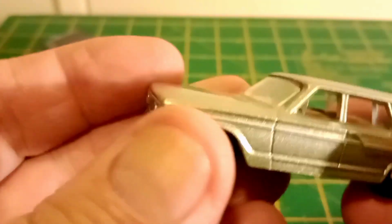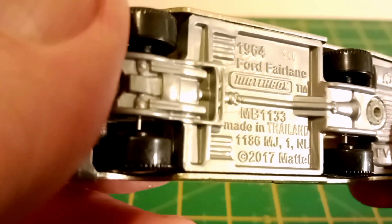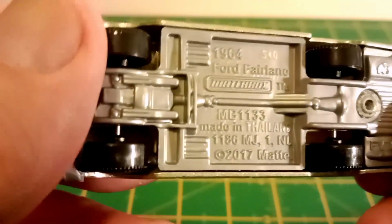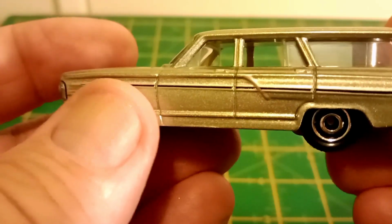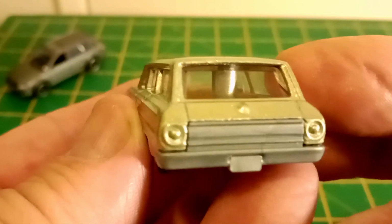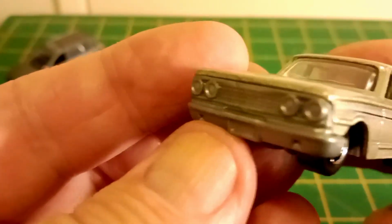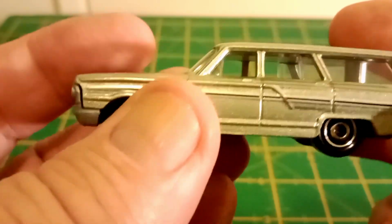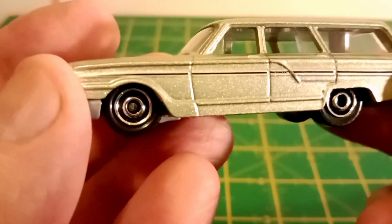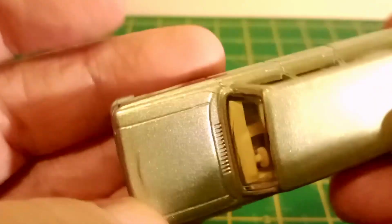Hopefully my camera will keep focusing. What have we got here? We've got a Ford Fairlane 1964. This is a 2017 release. That is cool. Again, you've got a post in the middle of the back. I suppose you're going to get that with wagons, aren't you? That's nice. I could see myself cruising in something like that. Needs some details done. Cream interior. It could also do with some of the stainless steel on the side, sort of chromed up. That's cool. Love it, love it, love it.